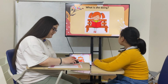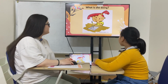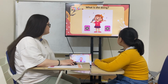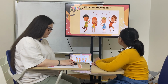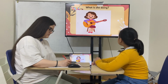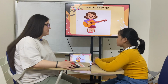What is she doing? She is reading. She is writing. She is drawing. She is talking. She is singing. They are dancing. She is singing. She is playing.